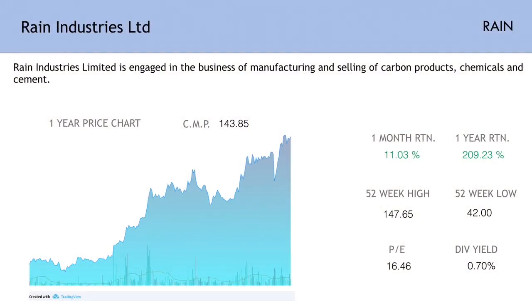Rain Industries Limited is engaged in the business of manufacturing and selling of carbon products, chemicals and cement. This stock too has been a gradual performer with close to 209% returns for the entire year. The price earnings ratio of the company is at 16.46 and the dividend yield is close to 0.70. What is important to note here is that other influential investors like Mohanish Pabrai also hold a substantial chunk of Rain Industries Limited.